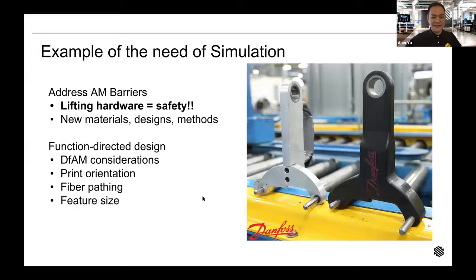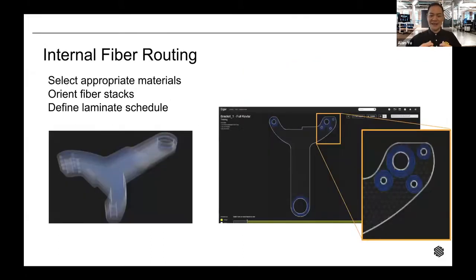And they see the problem where they have all this nice simulation tool and they have Markforged technology, and they see a gap, right? Like how do I know I printed this part in this design will survive the condition that I'm going to put into the part? And the lifting tool, right? The safety is like the most important here. So basically, because we have developed the capability to export our pathing, right?